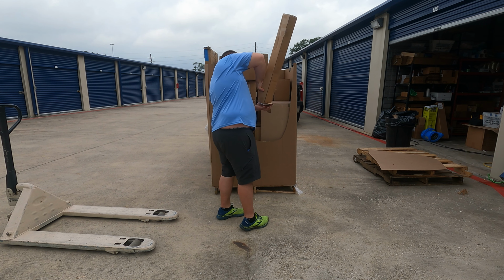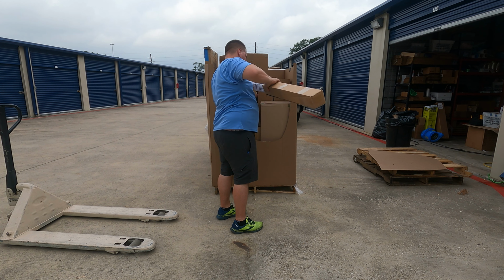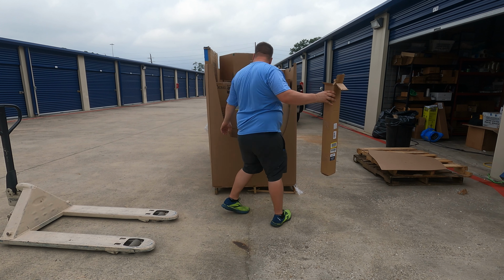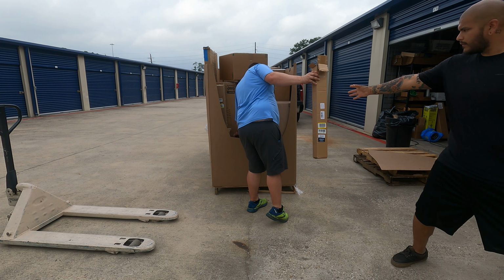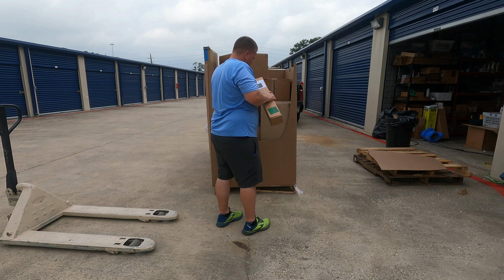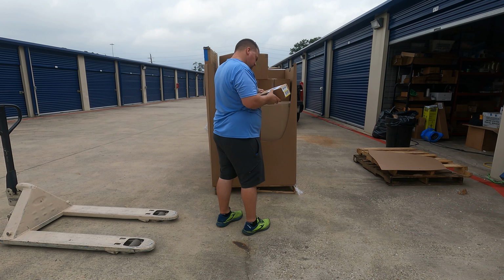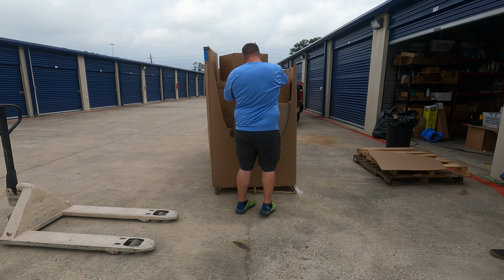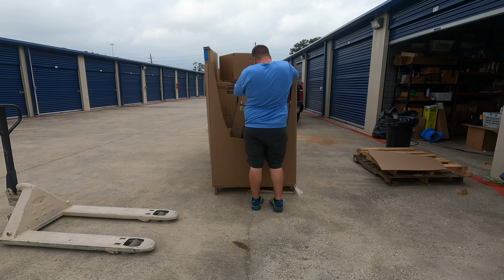What do we got going on here? This is another blind, you guys. Brand spanking new. Wow, this one's heavy. This is 108 inches by 110 inches. I don't know. What the heck is this, you guys? What do we got going on here? This is something, something.